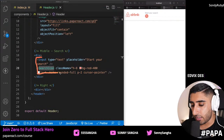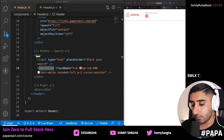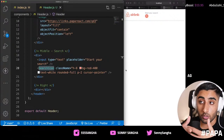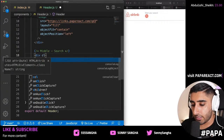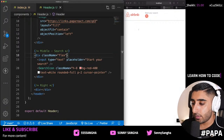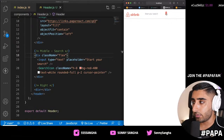It holds this one right here and this one over here. So what I do is I apply something called flex to these two elements. And what flex does is it by default goes into a row. Okay. So what I'm going to do is I'm going to go to my div, type in class name equals, and over here I can type in flex. And now you can see by default it goes into a row, but we have this squashed look to it.